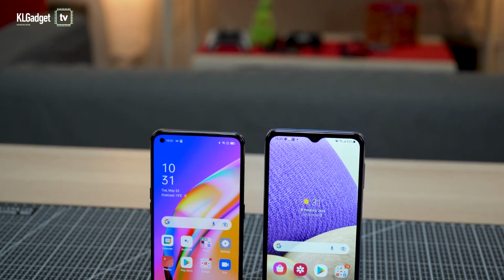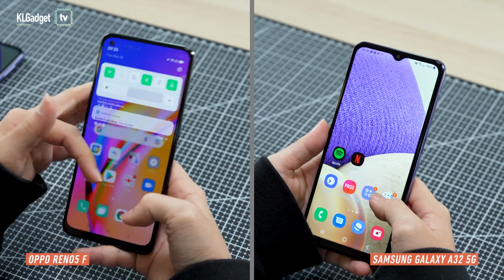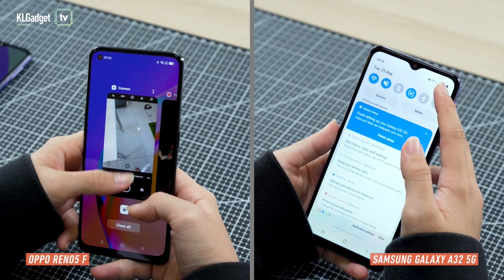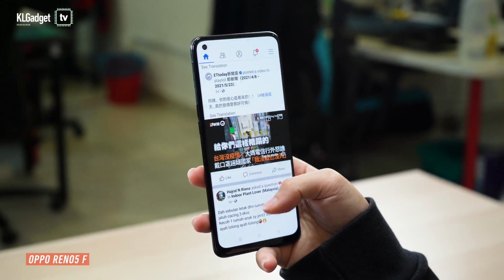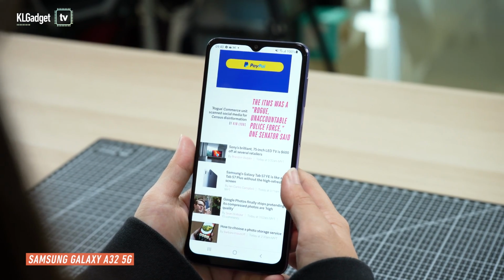We're starting with one of the most important aspects of a smartphone, the display. On the Reno5 F, we have a 60Hz AMOLED panel. On the Galaxy A32 5G, we have a 90Hz LCD panel. If you pick the former, you're getting a phone that's better for media consumption thanks to its vibrant colors, but the latter will give you smoother navigation and browsing.